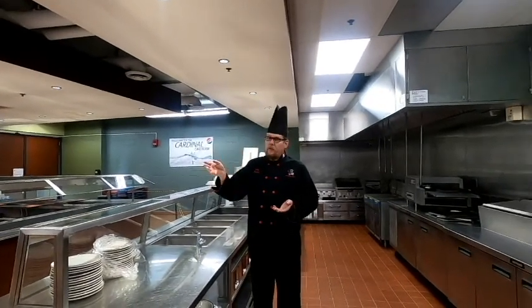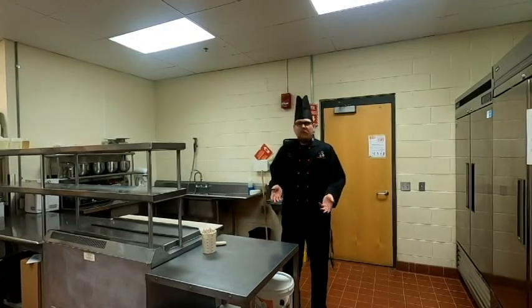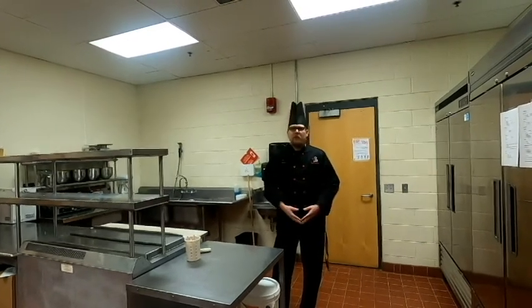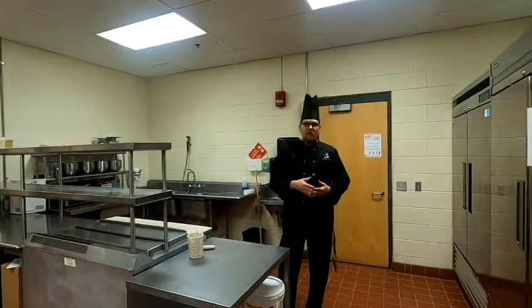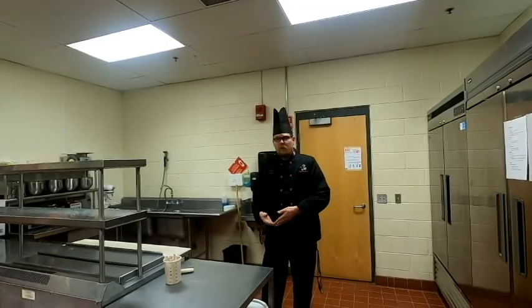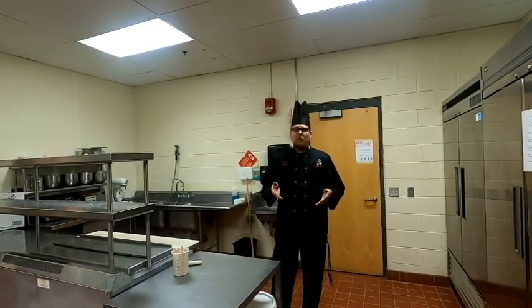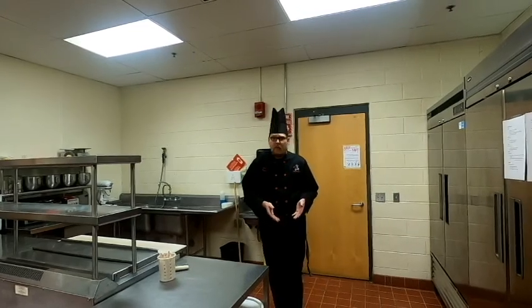I'll be right back and I'll introduce you to our second year kitchen. All right, so here we are in our second year kitchen. The biggest difference between this kitchen and our first year kitchen is our first year kitchen is geared towards institutionalized cooking, which is for like hospitals, school cafeterias, banquet halls, and that kind of stuff. In this kitchen, we solely focus on made to order items. Everything is made from scratch in here.